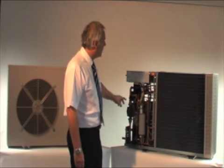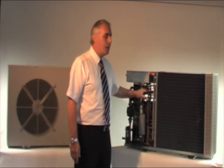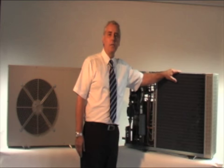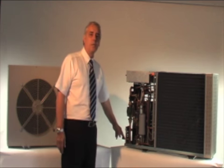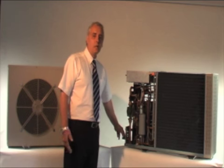The liquid refrigerant then flows through various parts of the unit until it eventually comes back to the first heat exchanger and the system starts again. The hot water from the second heat exchanger is then pumped from the unit to the central heating system for radiators, underfloor heating or domestic hot water cylinders.